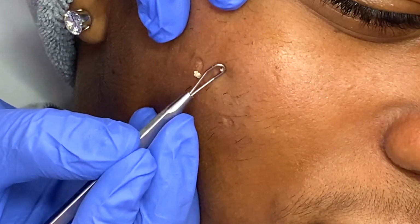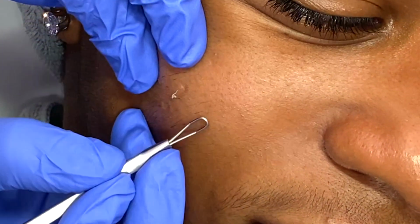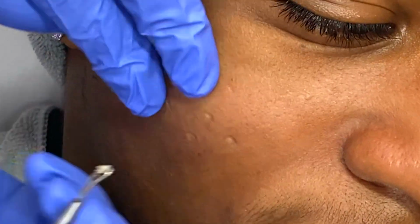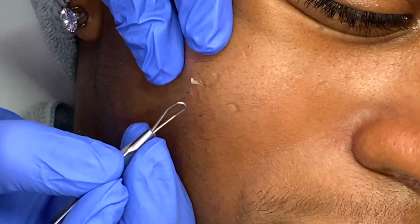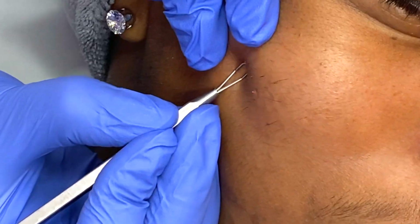And at the same time, he is really tough because these extractions are not painless. These do hurt. They are uncomfortable, more in other areas of the face sometimes. But yeah, we're going to get through these.